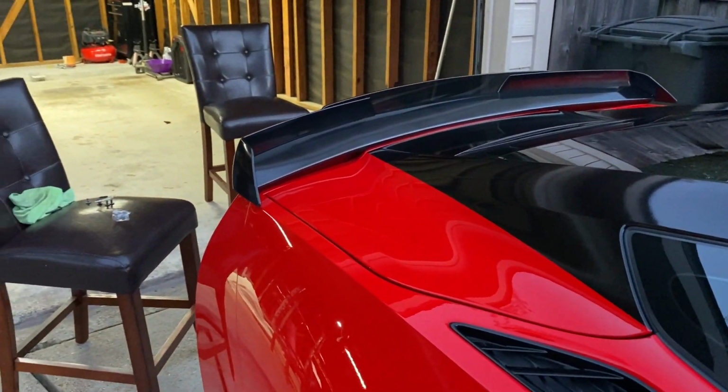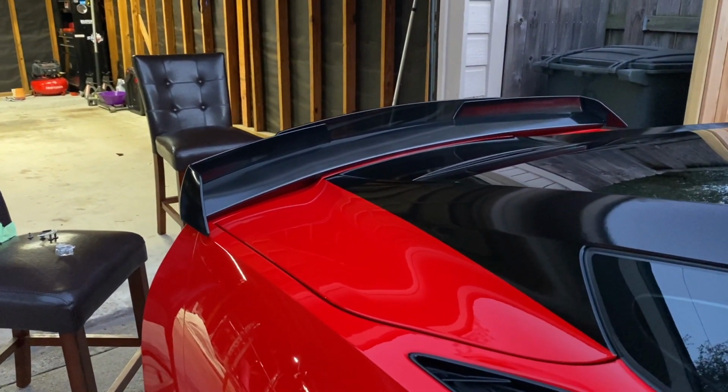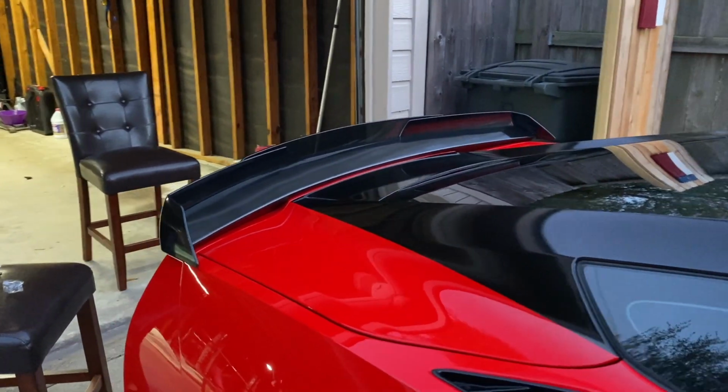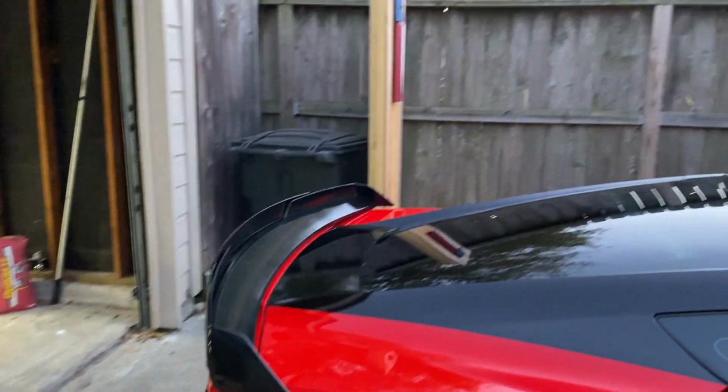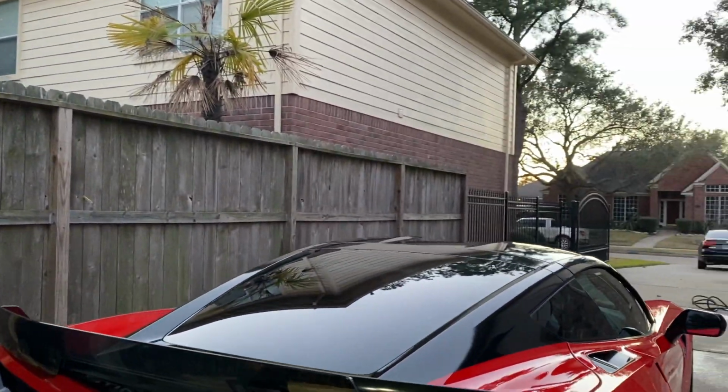I love that look of it. I know a lot of people don't like it, but to me personally, I like it. Supposedly it blocks the view from the back, but I love the way it looks. Let me know what you guys think.